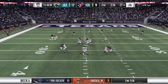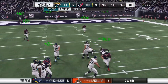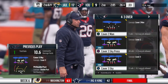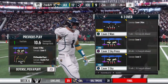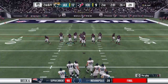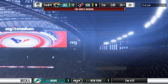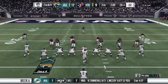A fake to Fournette. Now it's Bortles to throw. Flushed to his right. And he'll be a little shy of the 25 here at the 26-yard line. He'll get just a yard on the scramble. It's second down. Two minutes to play here in the first half. We're back to Houston after this timeout.